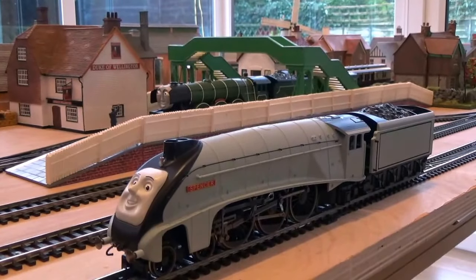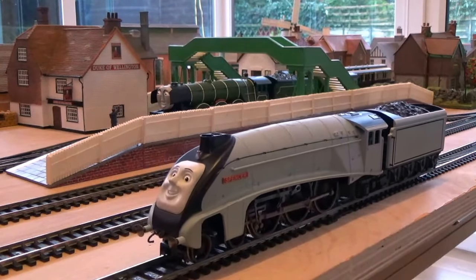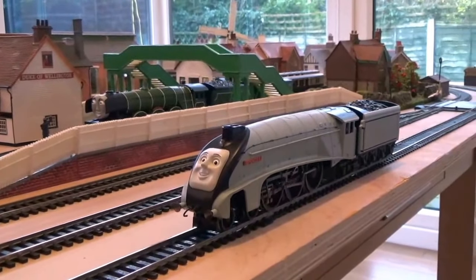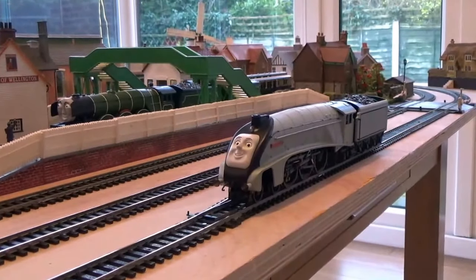And again, we'll just see him going backwards. Nice and slowly, there he goes. Right, he really does have great character. I do like running him on the railway.